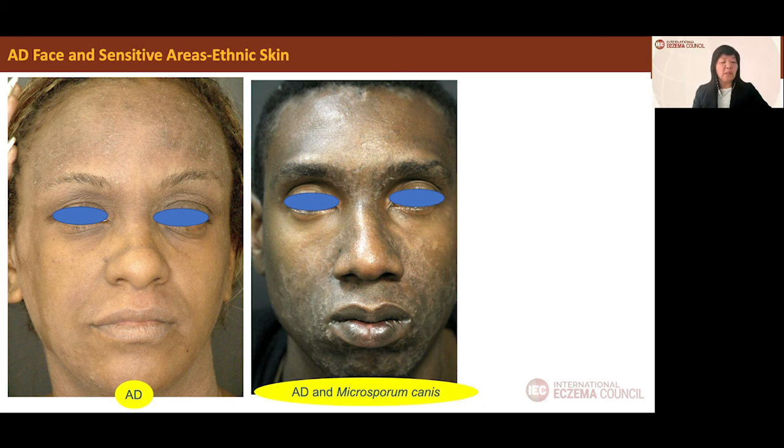Look at these two patients from our clinic. They both have facial involvement with lichenification and scaling. And the patient on the right, besides his atopy history, started to be very refractory to topical treatment. And look at his lesions close to the perioral region. He had these serrated borders.